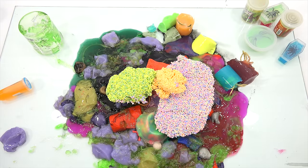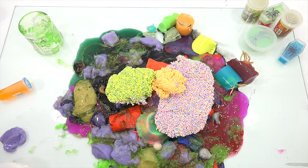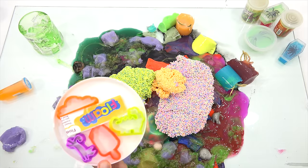And then let's see if this is any good. This is that big Floam. It's from 2012, 4 years old. I don't know what I'm gonna say. We might be okay. What I heard moving around was the pieces in there. What's in here? Oh, little molds. I had no idea.